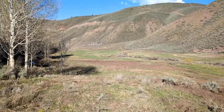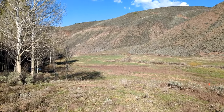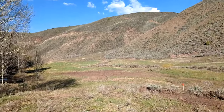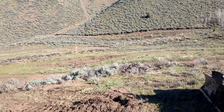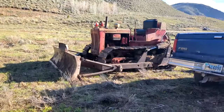That dirt spot that you see right there is that big hole that I filled in yesterday. I didn't have time yesterday to do a whole lot, but I'm back today. Gonna work right there a little bit, filling them little holes in, and a little bit right here where the dozer is parked.